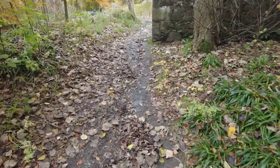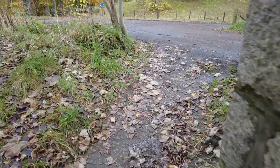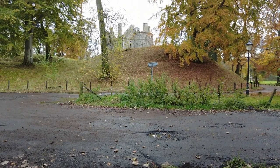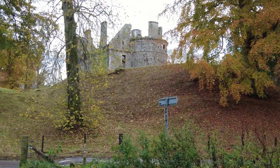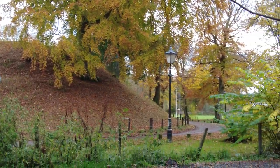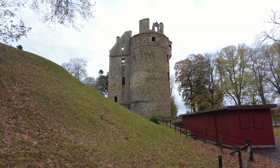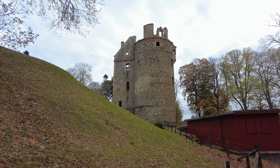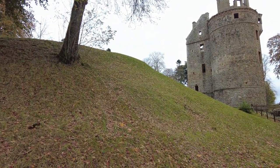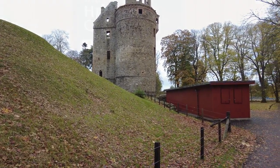Let's take a walk. We're going past a wall, back up on the road. And as we turn the corner at the wall, you'll see we found the castle. More of the castle and the crows that live there. Let's go and see when it's open.